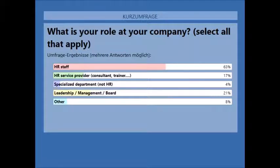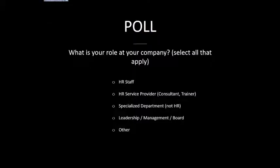And let's see. So most of you are HR staff, 63%, and 17% HR service providers, 21% leadership, management and board members, and then only 4% from a non-HR department. And then we have 8% other. So once again, very focused here on HR.